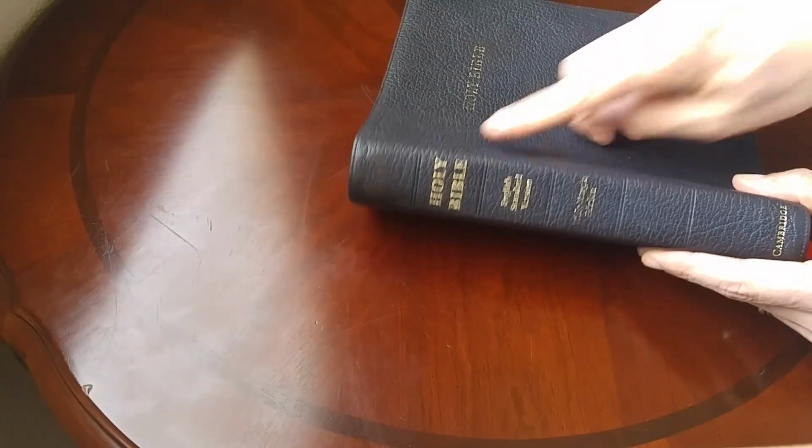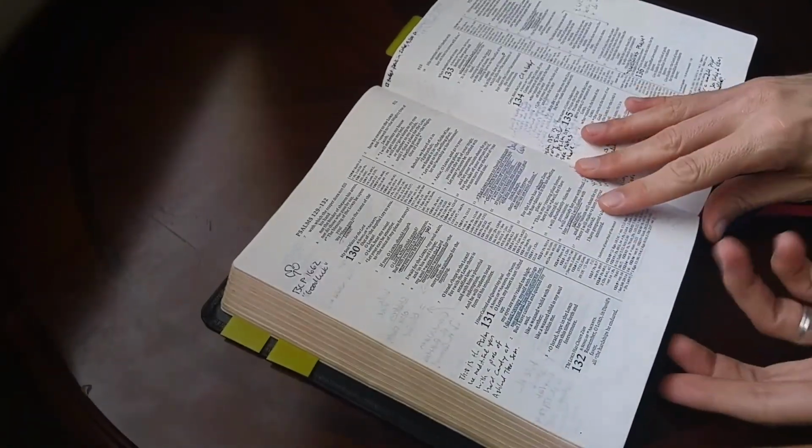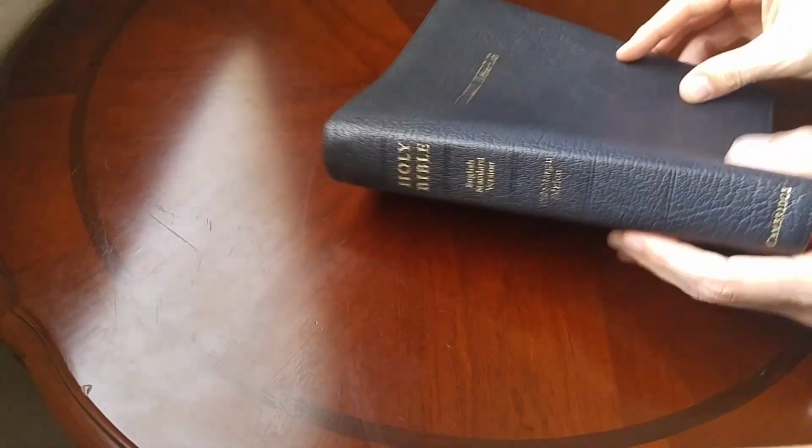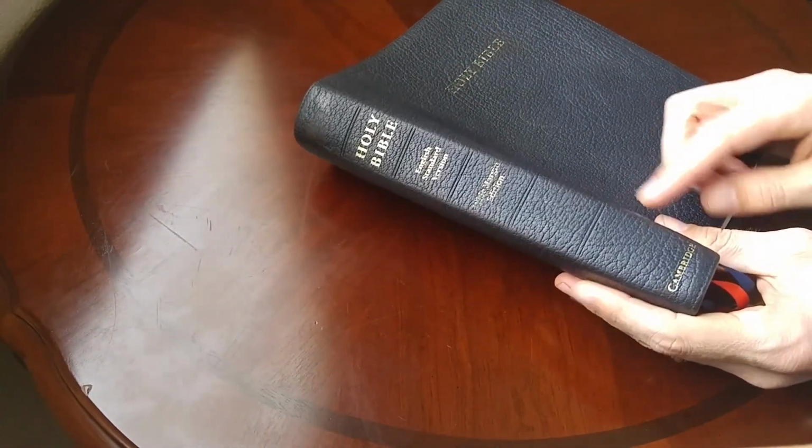A little bit of wear right here on the spine where the Bible sets on the table and where I move it around a little bit on the table. There's a little bit of wear there. But as you can see, even the gold lettering on the spine looks nearly flawless.